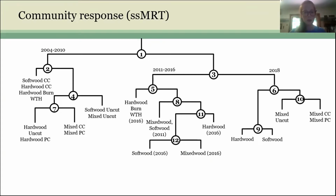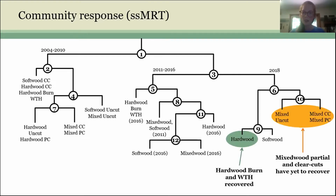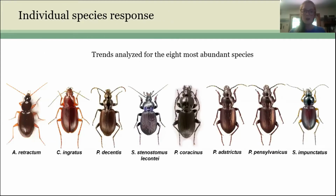So as of 20 years post-harvest, those prescribed burns and whole tree harvests, those finally recovered. But those mixed wood stands, like I said, the partial cuts and the clear cuts diverged from the uncut stands again, so we didn't get that same persistent recovery as we did in the hardwood and softwood stands. So the MRT looked at trends in community level data.